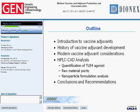So in this slide, I just want to give you an idea of what we'll be discussing in the next 20 minutes. I'd like to give an overview of the vaccine adjuvant field by first describing what adjuvants are and why they're needed. And then we'll talk about the history of adjuvant development and what the present challenges and opportunities are with adjuvants. One of those challenges is appropriate physico-chemical characterization. And so I'll show some data collected using HPLC with charged aerosol detection, as well as some other complementary analytical methods.